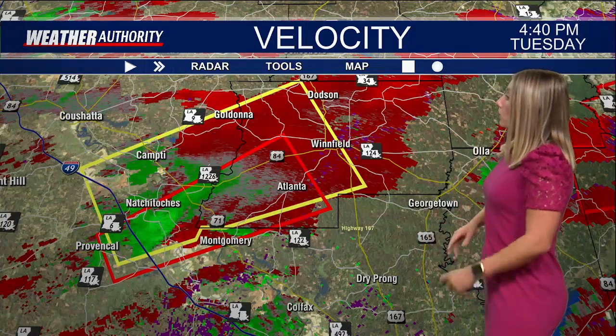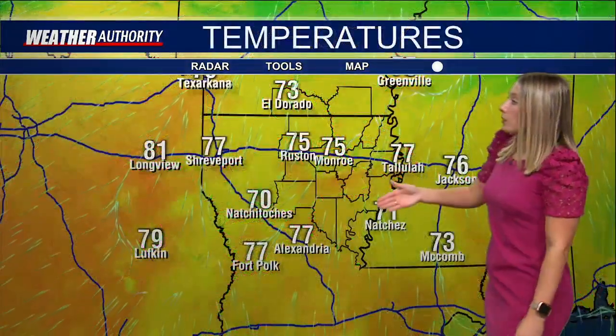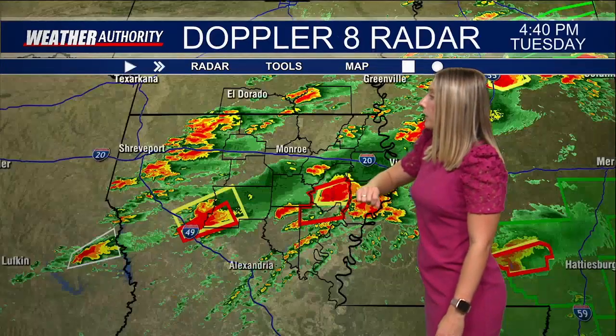But I also wanted to point out just really quickly, again, it is pretty warm. Things are cooling down towards the Natchitoches area, but I wanted to point out the storms that are still firing up back behind this. We're starting to see a special weather statement, significant weather advisory back in Texas. This is the same area where we had that tornado producing storm.